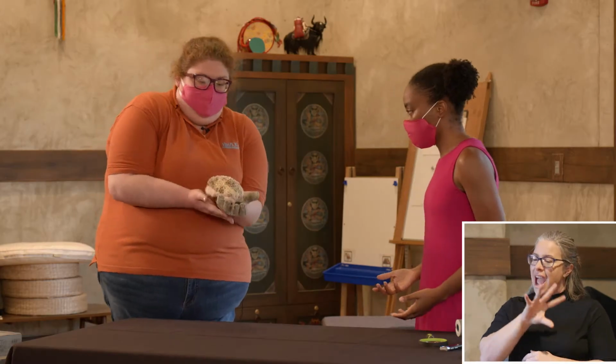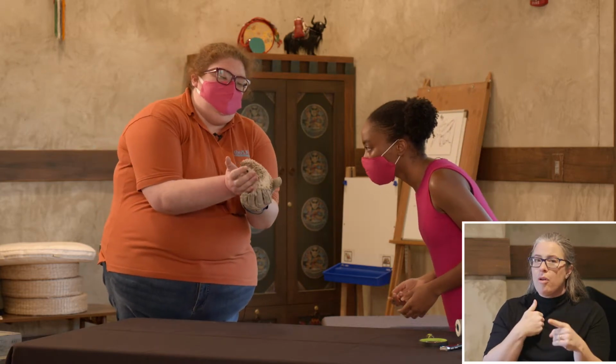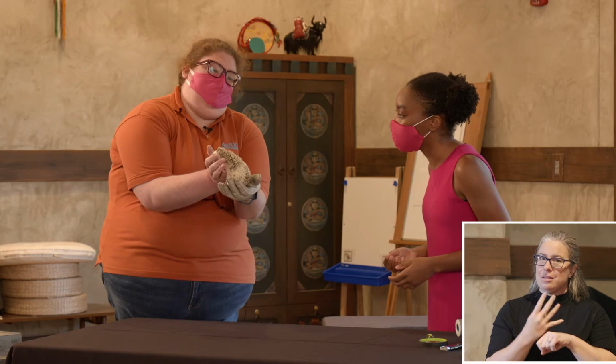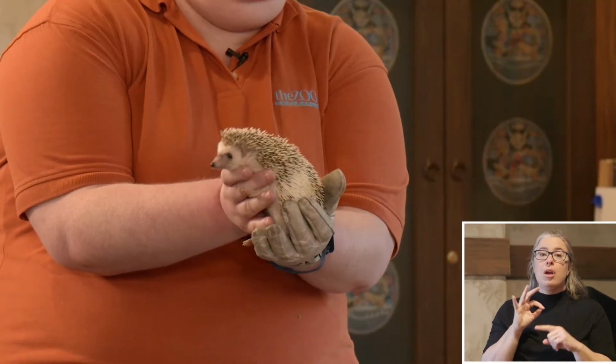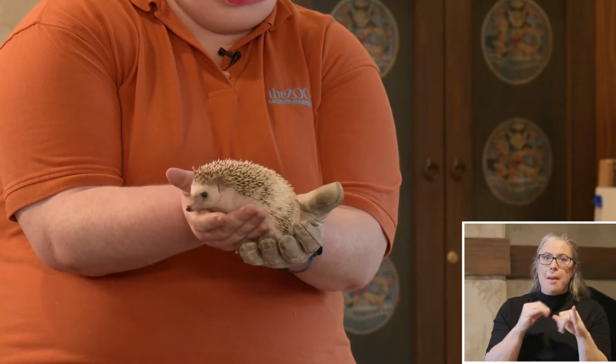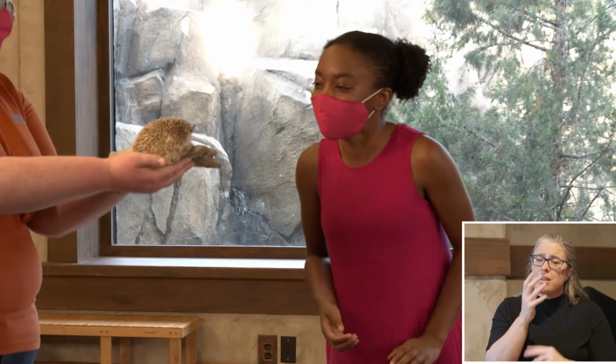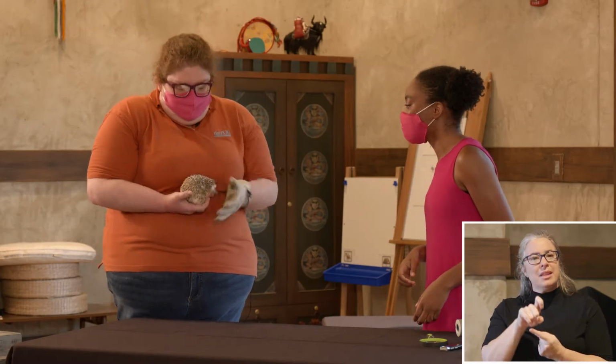Excellent. What is Dove? Dove is an African pygmy hedgehog. So she is a small animal with some big spines on her back. The keratin that makes up her fur is the same material that makes up our hair and fingernails, and it forms these spikes, which help protect her from predators. Because when you look at her sweet little face, she doesn't have big teeth, right? And she doesn't have super sharp claws. Oh, wow. So she needs those spines.